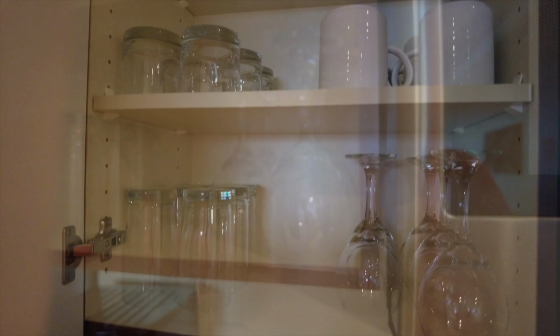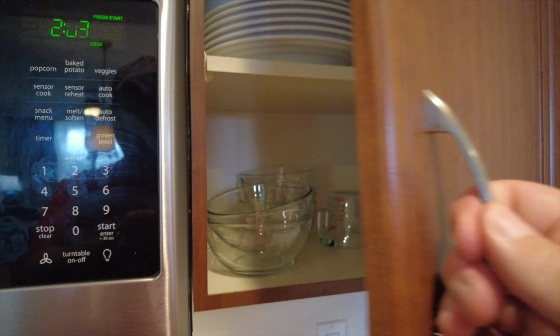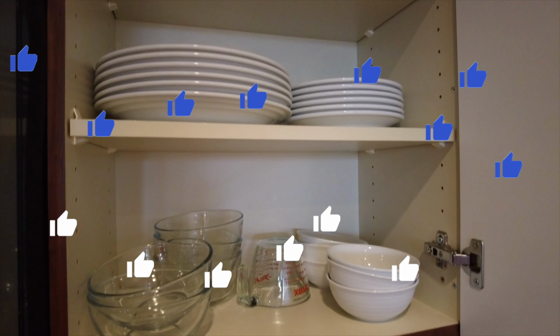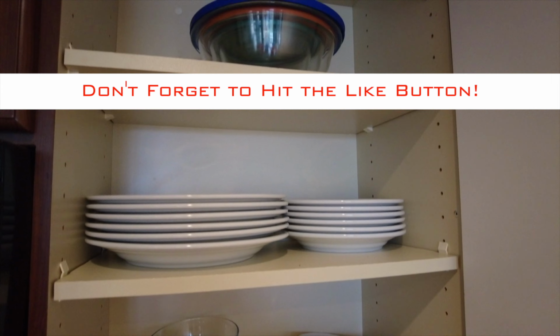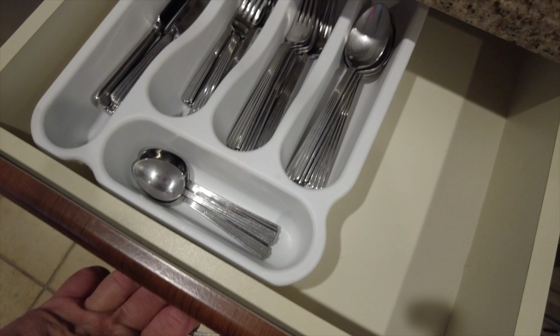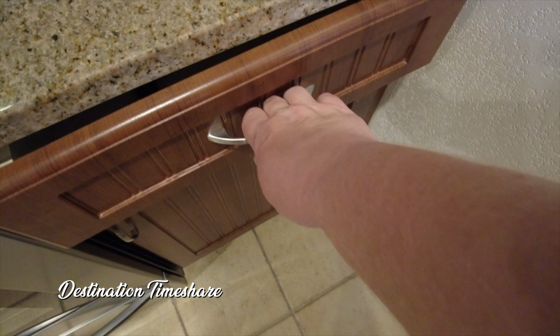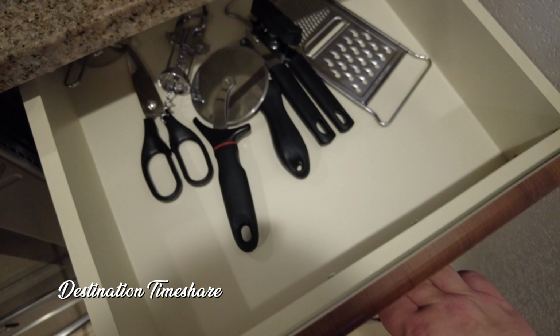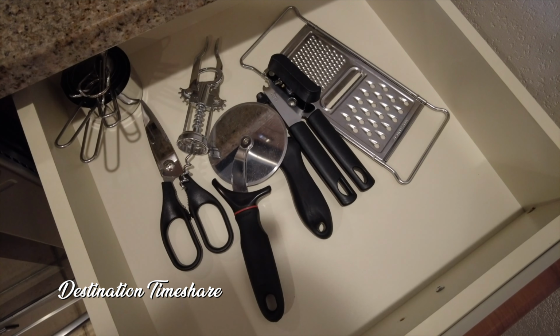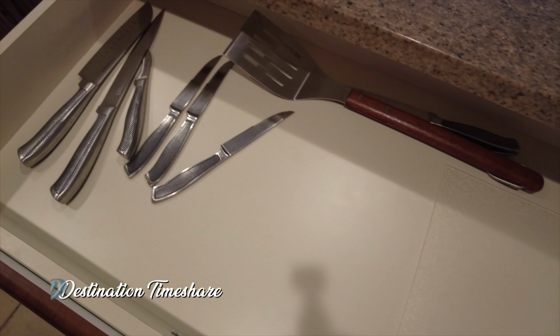In all the cabinets, you're going to find dinnerware, glassware, and silverware for 6 people. And another interesting thing, there's no knife block here, but they just have all of the steak knives here kind of tossed in this drawer.